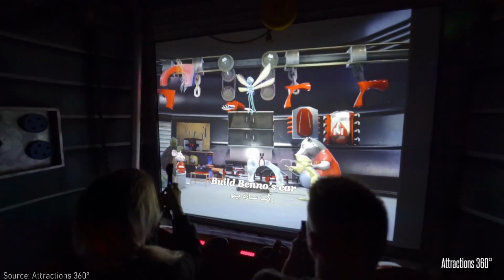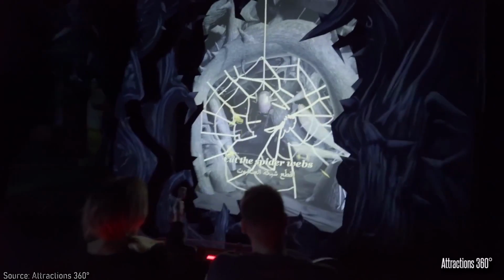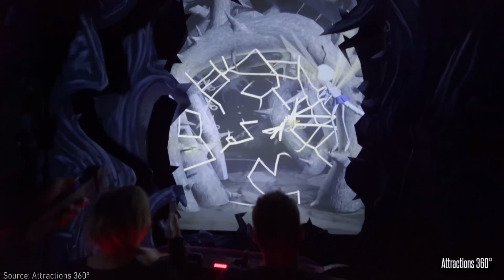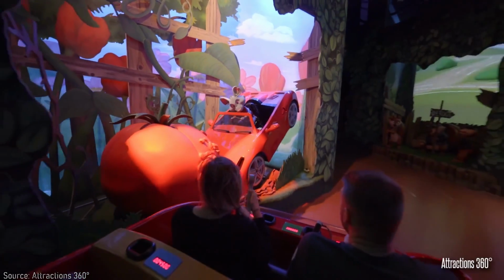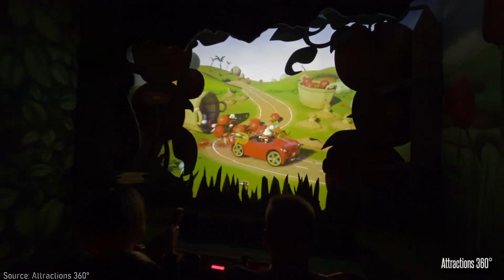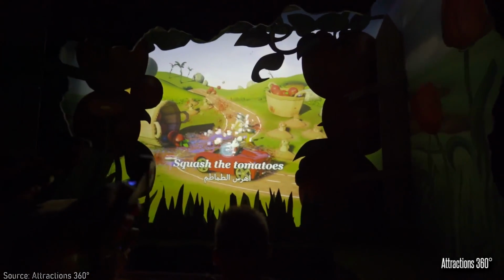For example, in one scene before the race, you'll pick out parts and assemble Benno's car, and later you'll clear out obstacles such as spiderwebs in a spooky thicket by cutting key points on the web. The interaction between physical sets and screens works well, as here you can see Benno being held up by a tomato, and as the scene transitions into a screen, you'll then be clearing the tomatoes by squashing them.